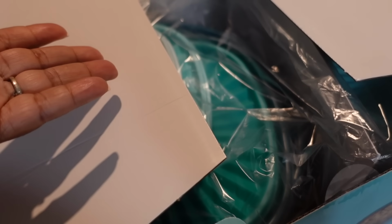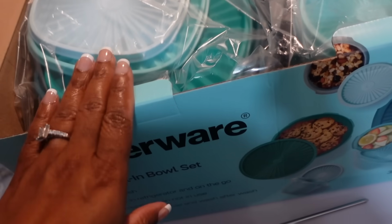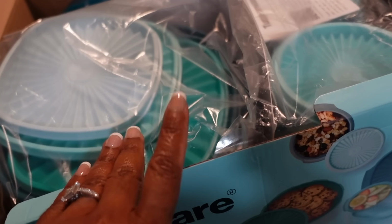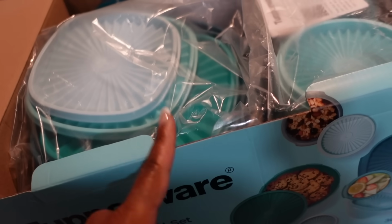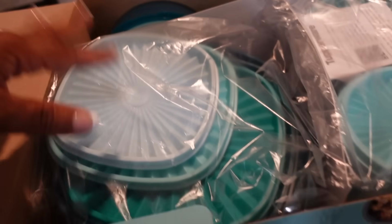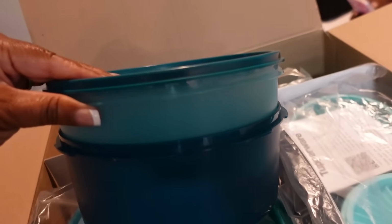I did a delivery order. We did not see this. They must have had this in the back somewhere, because we did not see this color at all. And we even asked an employee, and all they had was the pink. So somebody was lying. But I got it. And this is the color.